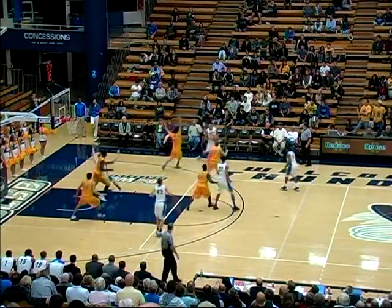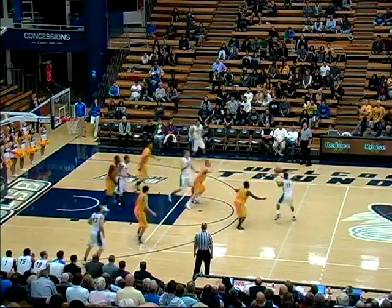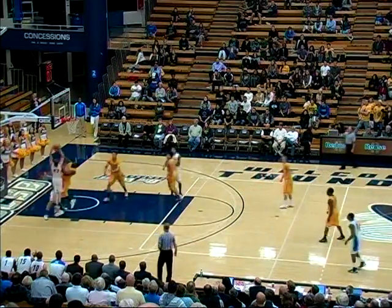Brewy inside, trying to get position. Here's the pass to Bryson. On top is Taylor, 10 on the shot clock. Taylor spins around, goes to Bryson on the right. He picks up a double team on the trap. Back to Taylor. Taylor, a long three, back rim, no good.